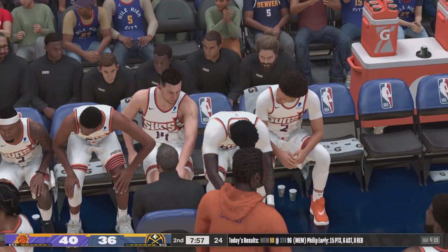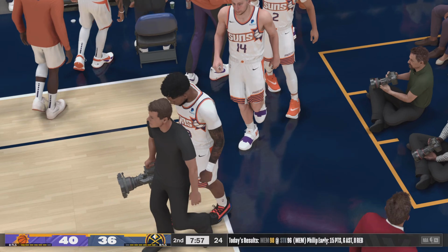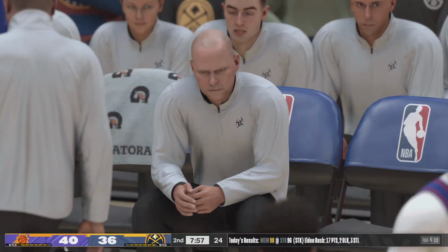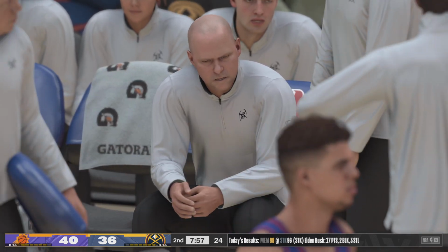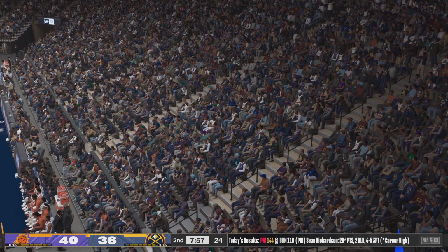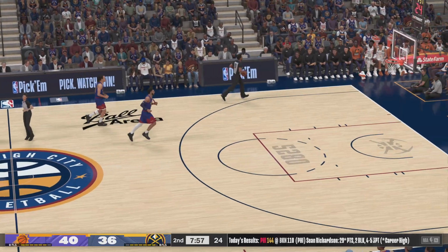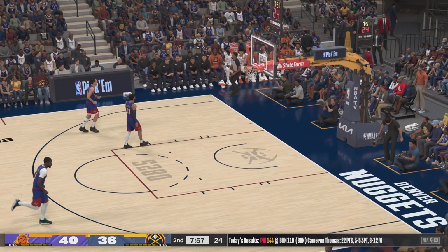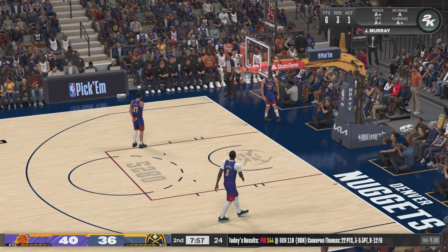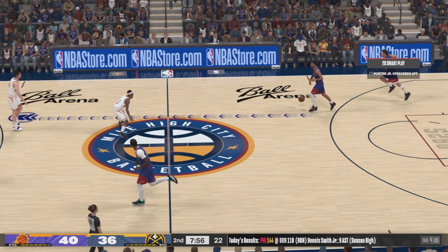Changes. Porter comes in for Zeke Najee. And Primetime subbed in for Christian Brown. And then for Phoenix, Bridges comes in for Eric Gordon. And Beal subbed in for Mr. Moves. The Nuggets trail by four.